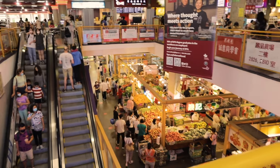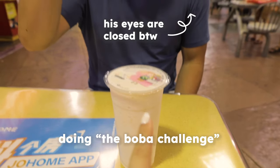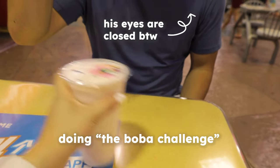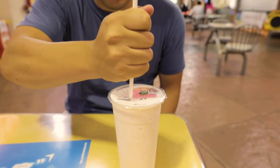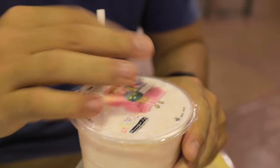To cool down, we hopped over to Paradise Juice to get a lychee smoothie. I'm gonna move this and he's gonna try and stab it, okay? All right, we're gonna start in 3, 2, 1. I'm moving it now. Oh, you got it. So you gotta get creative sometimes.